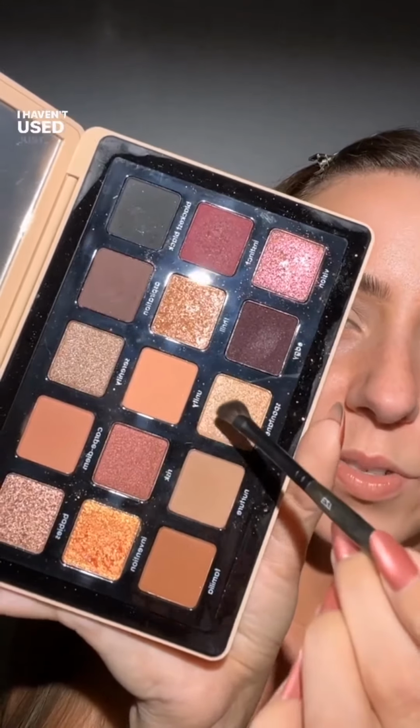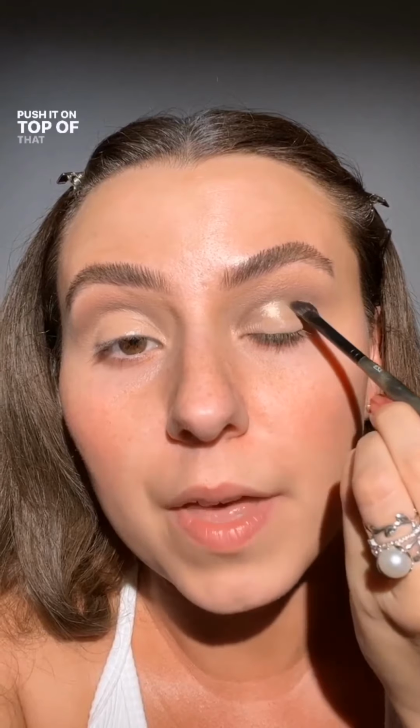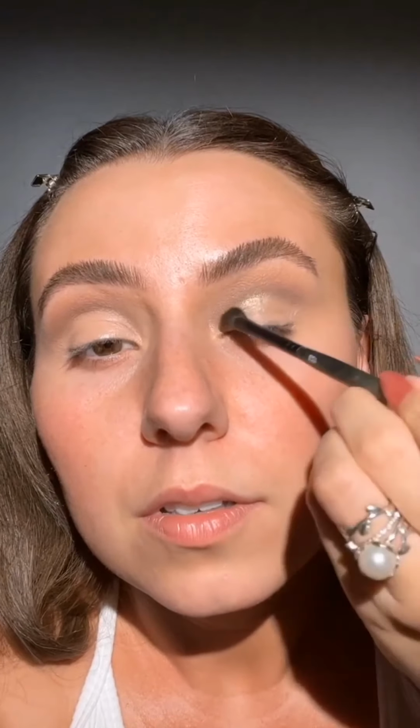Let's use this color. I haven't used just a classic goldy champagne. Again, we're going to use that E27, and I'm going to show you why. What I'm going to do is I want to make sure that this is all set. Oh, that is so pretty. Push it on top of that just a little bit. But I'm going to leave that much bare. Do you see that? That is going to help us smoke this out so much easier. Shimmers get in the way of, we're gonna use brown too, but they'll get in the way of the pencil liner. So we wanna leave it bare. That's beautiful, it almost looks wet.